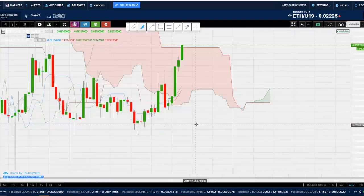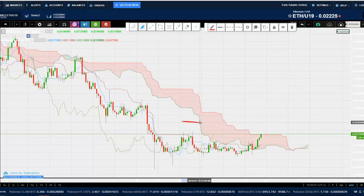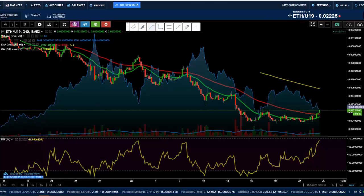Oh, there we go. We're just getting the crossover here. Right there. The blue line is crossing the red line. We do have a twist to the green in the clouds. So this is turning out as well. Beautiful. Nice 1, 2, 3 bottom. It's breaking out. We have all of these things confirming.